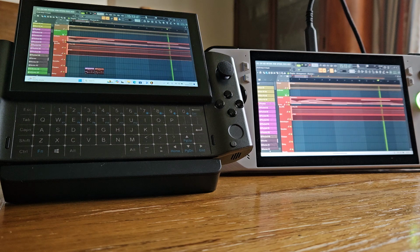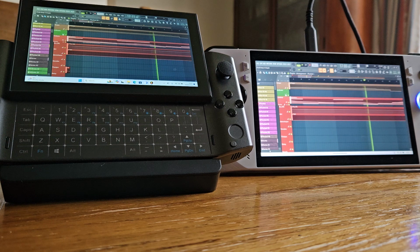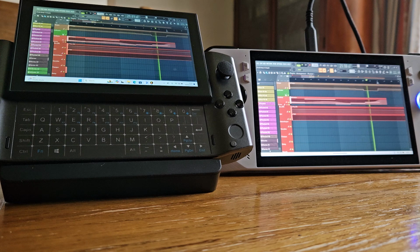So we're now looking at 16 or 17 again. Jumping between 16 and 17 for the Win 3, and the same thing, 16 and 17, on the right for the ROG Ally. I don't know if it's Ally or ROG Ally, I'm not sure.